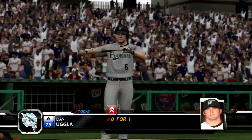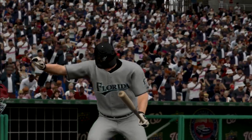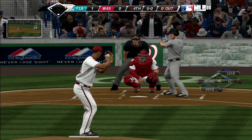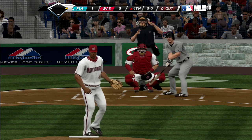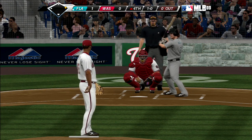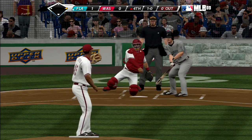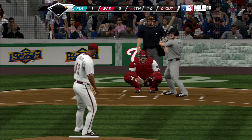Dan Uggla will stand in. Dan Uggla. Get this guy right here. Fastball probably could have gone either way, but ruled a ball, 1-0. And this is just off the outside corner, ball 2. And this is the game within the game here. Do you keep pitching around him on 2-0 or come back at him with something?